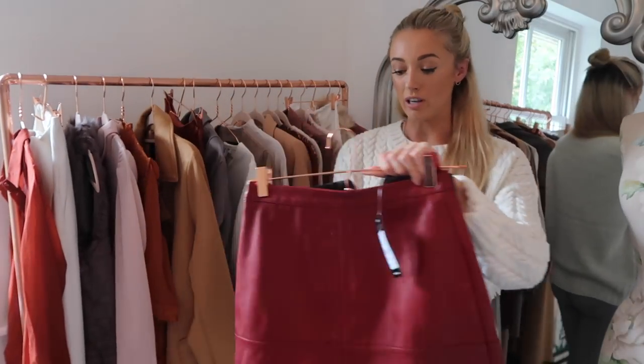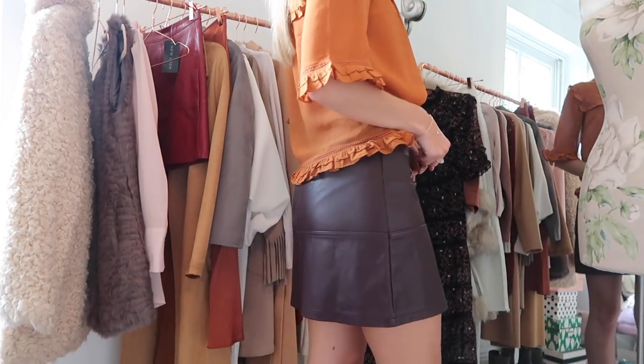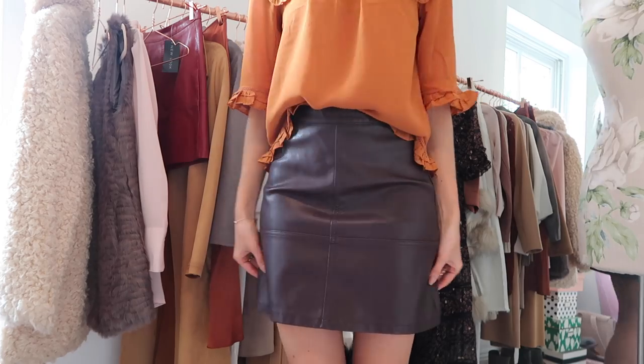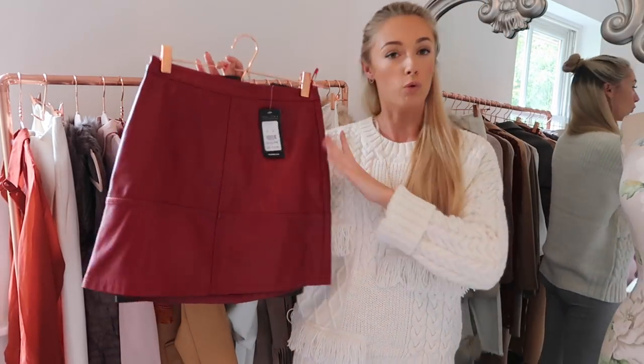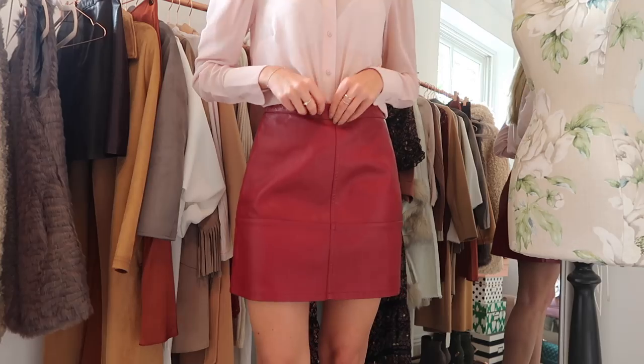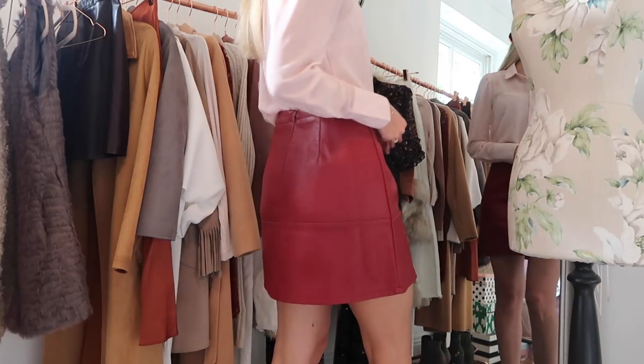Just whizzing through these last bits, I picked up two faux leather skirts. I'm only gonna keep one. I think I'm going to keep this one. It's again that beautiful oxblood deep wine color. And then I also picked up this one. On the website, I thought it was more of a burnt orange shade, a little bit like this skirt, but it's a little bit too tomato red for my liking.